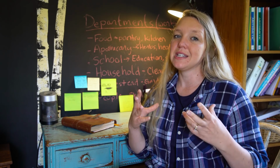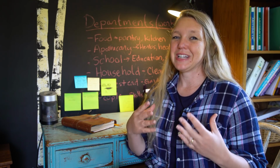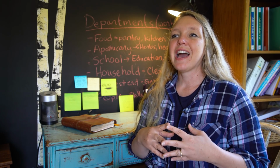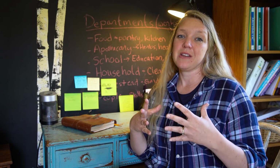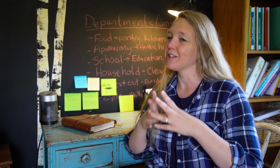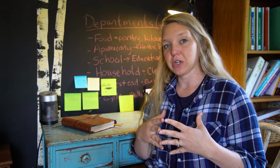But once I get that figured out and I get a different chore for each person for each day of the week, except for Sunday, we usually rest on Sunday, then I try out my system for about 2 weeks. I just keep it in pencil. I don't type it up on the computer yet. I don't put it in ink. That way I can make adjustments where things just aren't working.